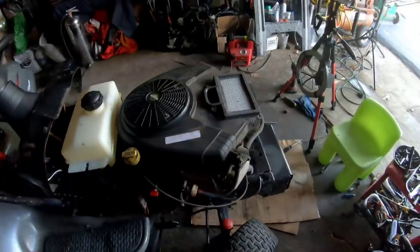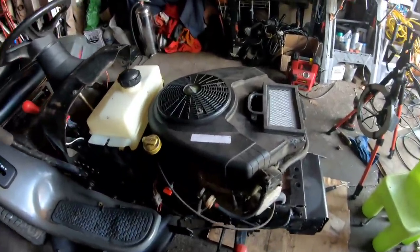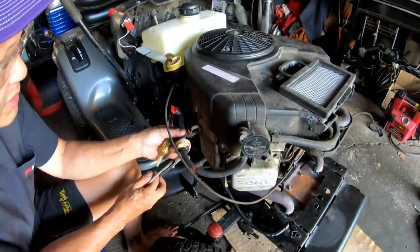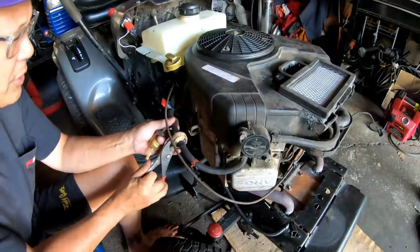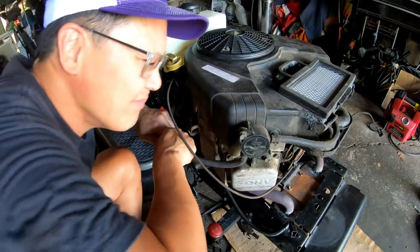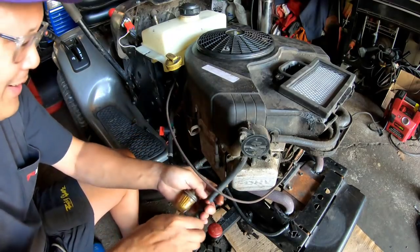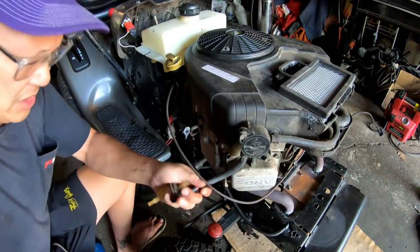I'm totally stoked from this engine. This engine runs great, so smooth. While I'm here, I'm going to switch out this gravity-fed fuel filter for a fuel pump type fuel filter. What's the difference? Not much, but it's what you're supposed to do. And it just takes 2 seconds.